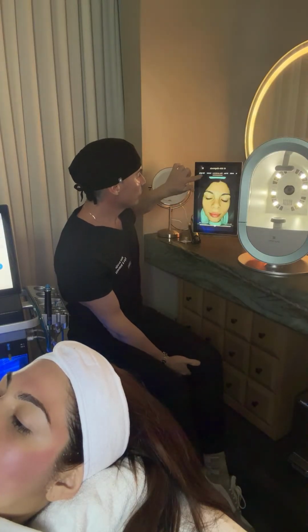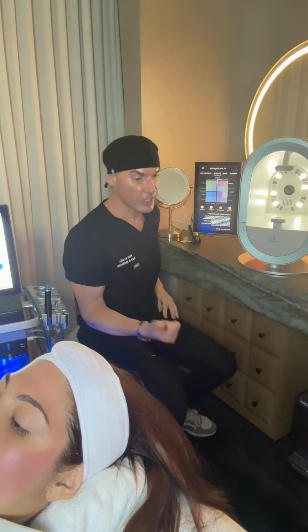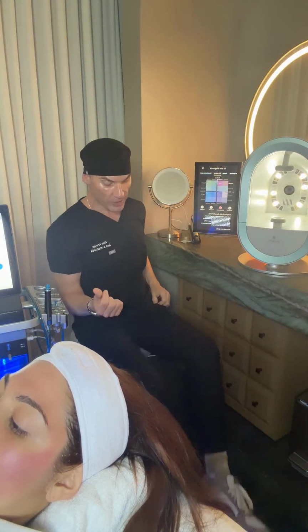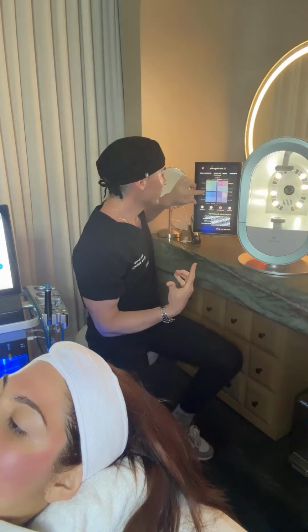And when you come to the skin type, her skin is oily. Her skin is identical to mine. Her skin is oily and sensitive. So what is great? Oil, we control. That's where beauty is.